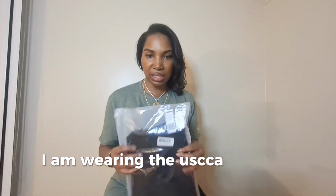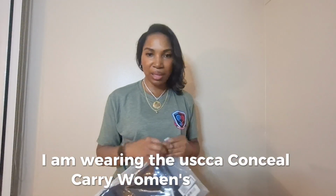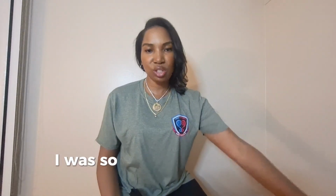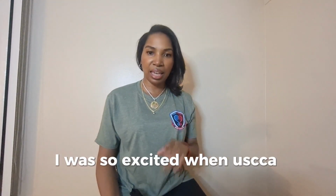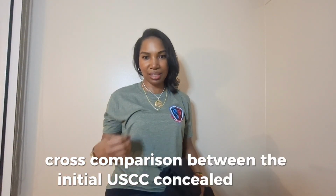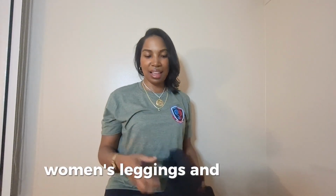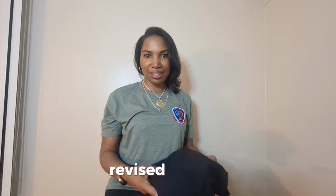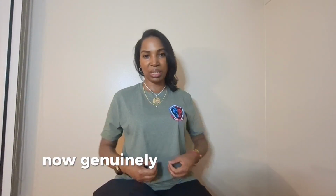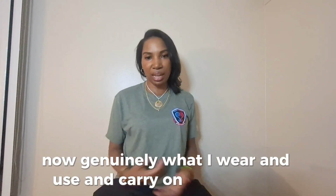So I am wearing the USCCA Conceal Carry women's leggings. I love wearing leggings. I love wearing yoga pants. I was so excited when USCCA reproduced these leggings. So my initial pair, and I will grab those. This is sort of a mini cross comparison between the initial USCCA Concealed Carry women's leggings and their revised, current updated version, which is available on the USCCA website. Now, genuinely what I wear and use and carry on a daily basis.